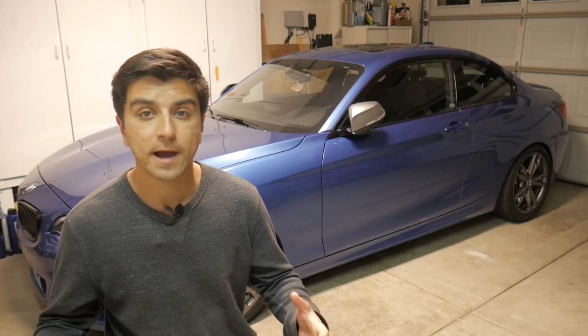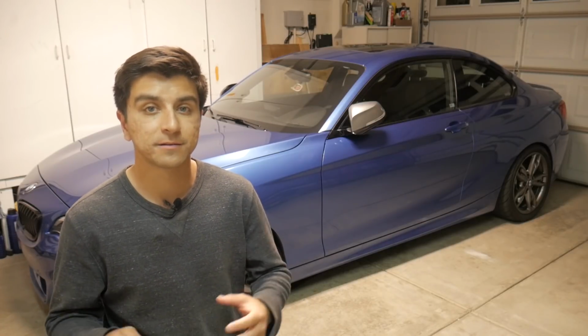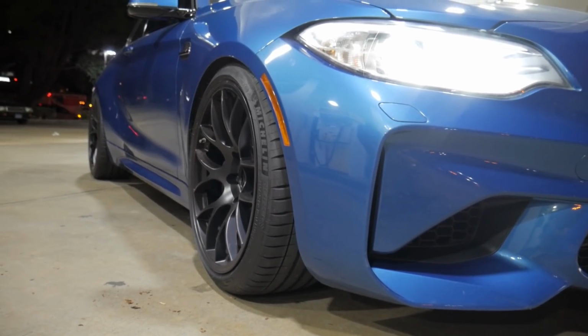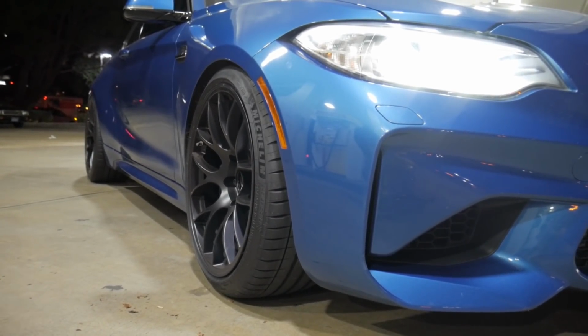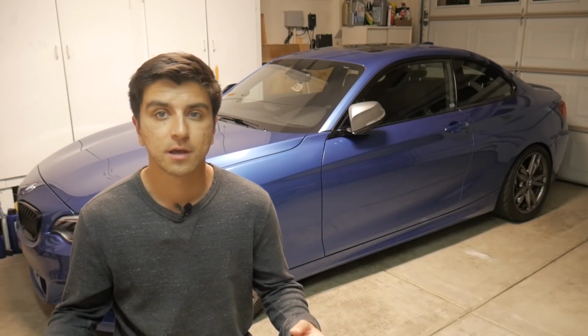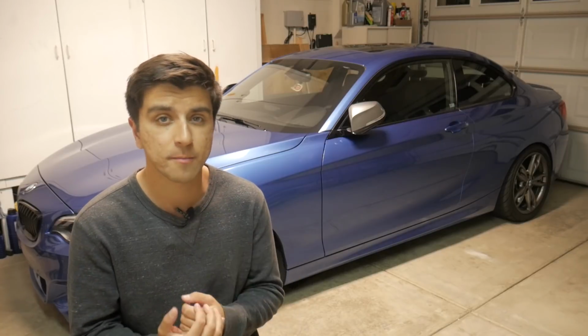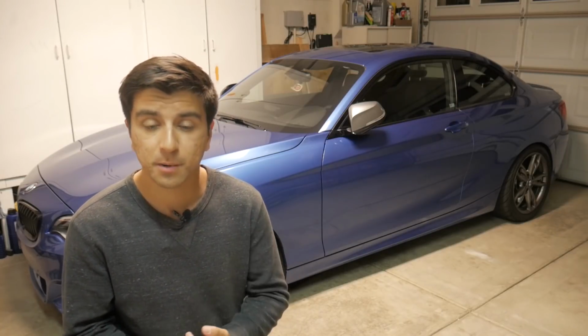On top of that, the track itself has actually been widened by nearly 2.5 inches in comparison to the M235i. And between the strut towers of the M2, there's also beefier bracing that's used rather than the M235i. Now, all of this accounts for a much sharper handling car, a much more responsive handling car.